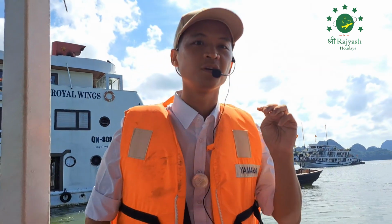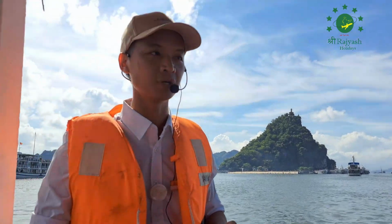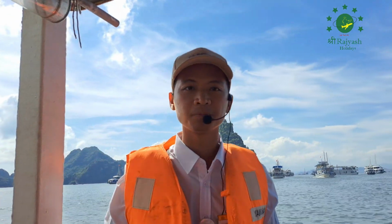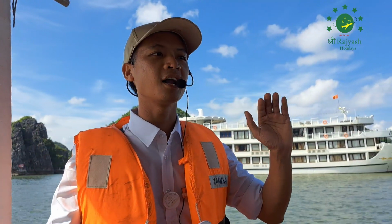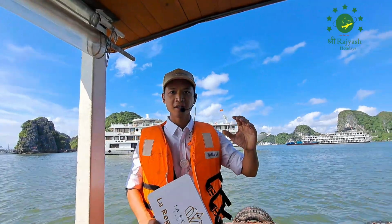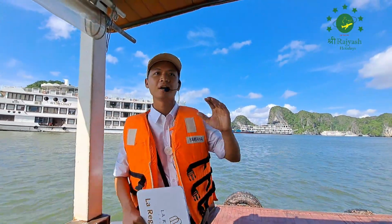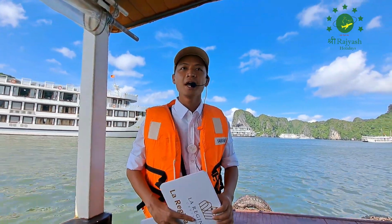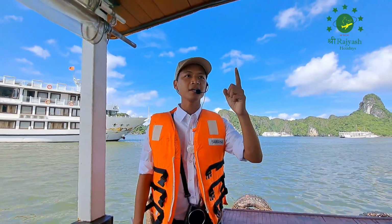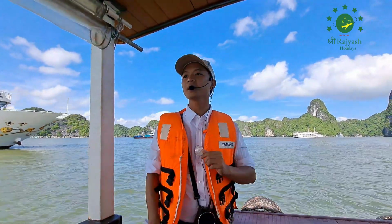We have three bays in here. We have Halong Bay, and Halong Bay is one of the New Seven Wonders of Nature of the world, also recognized by UNESCO. Another bay on the east side is Bai Tu Long Bay, which means baby dragon bay. To the south, there's one more bay, Lan Ha Bay, which means Orchid Flower Bay. If you combine the three bays together, Halong Bay, Bai Tu Long Bay, and Lan Ha Bay, it is a part of the Gulf of Tonkin.